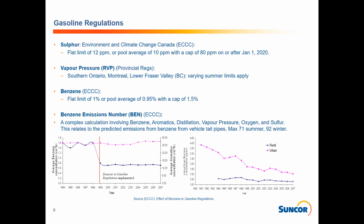I just kind of wanted to highlight what changing fuel regulations can actually do. So what we have here is a couple of figures from Environment and Climate Change Canada that illustrate what happened during the late 90s when the benzene emissions regulations came out. That was in 1999, July 1. With that, they wanted to cap total aromatics emissions to 1994 levels. So those have stayed. But what you'll see here, the blue is the benzene. So there was a dramatic drop in 1999 when it dropped down to 1%.